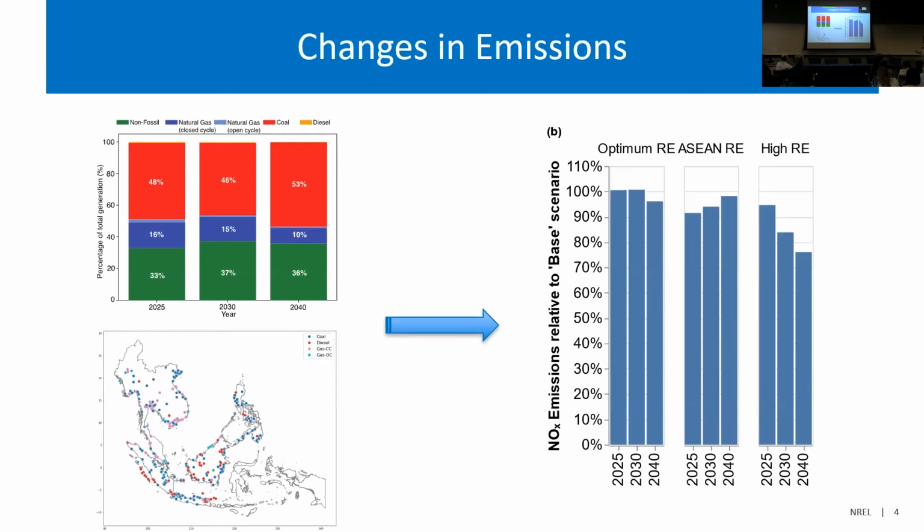So we have a base scenario, which is what ASEAN countries are expecting for now. And then for each individual year, how different scenarios compare to the base scenario. Some of the scenarios have almost similar emissions. Optimum RE, which is optimizing for RE based on economics, even ends up increasing some of the emissions.